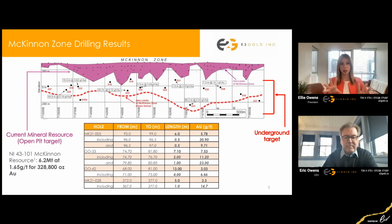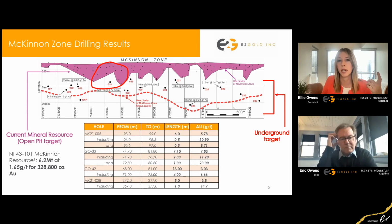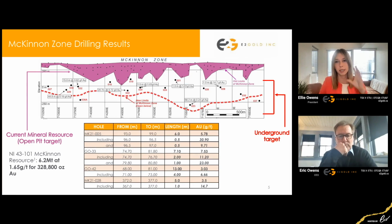Now, beyond these assay results, we're in the early stages of a structural study. And that study is designed to help us understand better what is controlling gold grade. And early on, we're starting to see features that suggest that gold grade might be controlled not only by the shear zone that we've been talking about a lot over the past couple of months, but by folding in general. And specifically that gold grade might be controlled by being held in fold hinges, because we are certainly starting to see an association of gold clustered into sort of 3 separate areas on the McKinnon Zone. And so we're going to be taking the next couple of months to, through structural work, assess that theory.